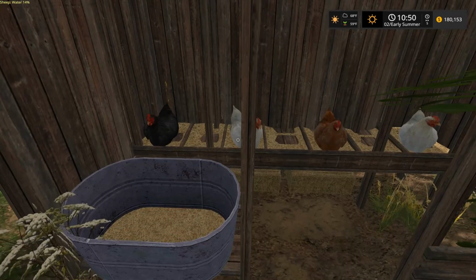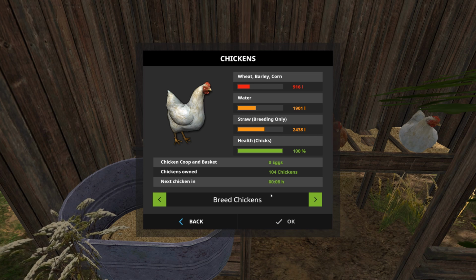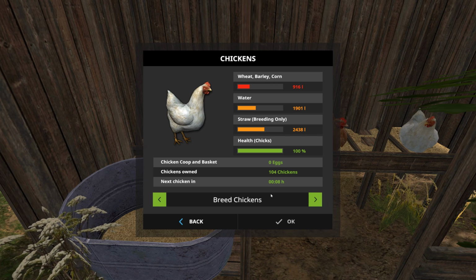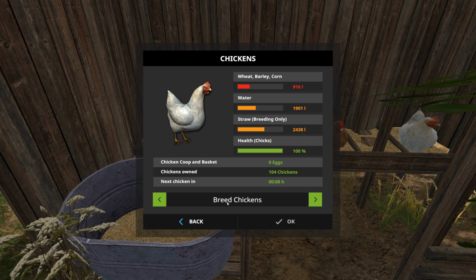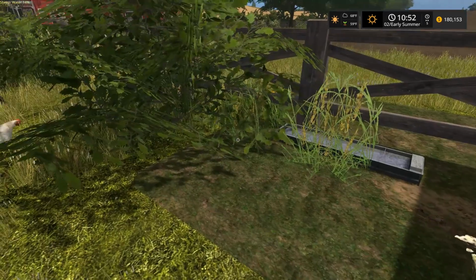So far as I can see right now, the breeding chickens, you can buy them for $100 a piece, which is chicken scratch. I'll wait the 8 minutes and get another chicken for free, in a way, and I think I'm going to switch this right back to making eggs, because the eggs are worth so much more.